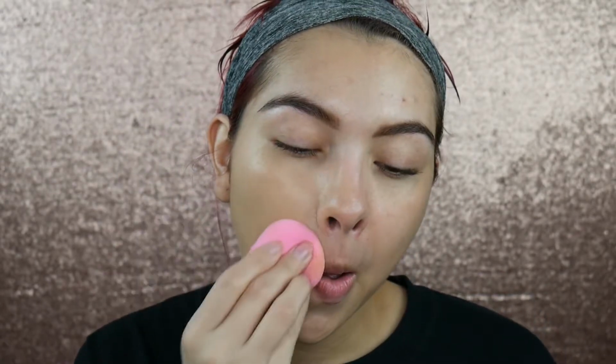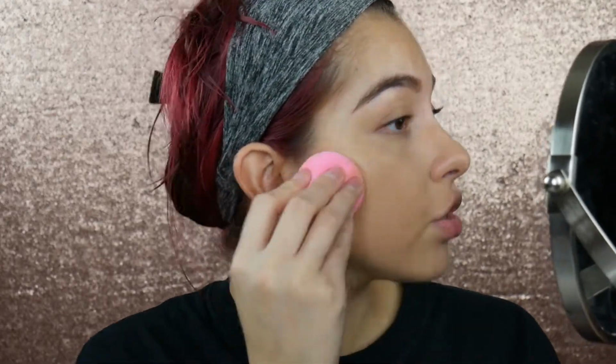It's so hard to see because I don't have my contacts on just because my eye has been irritating me. So I'm trying to see what I'm doing. That color does seem like a really good match though. Hopefully it doesn't oxidize too much, because if it does, it might be too dark. And it's blending in really nice with the sponge.